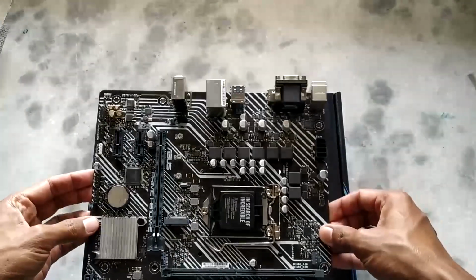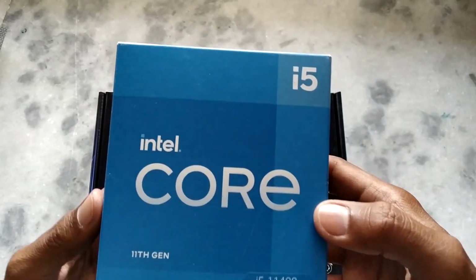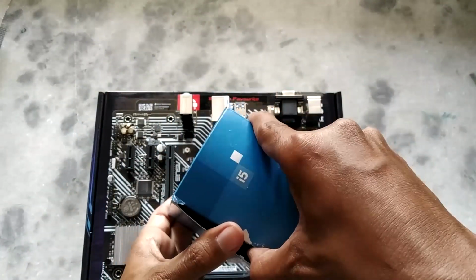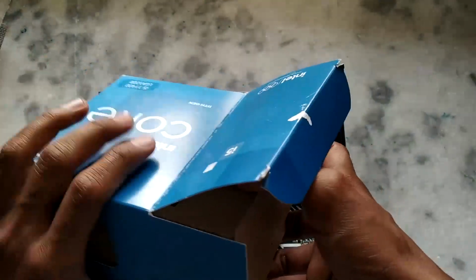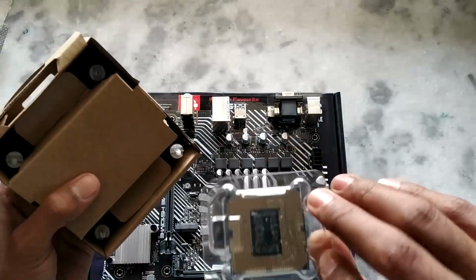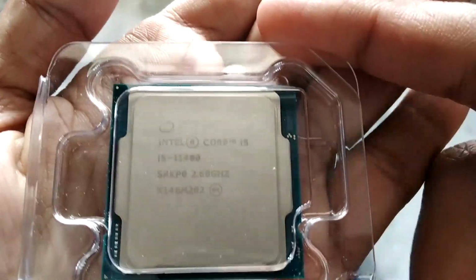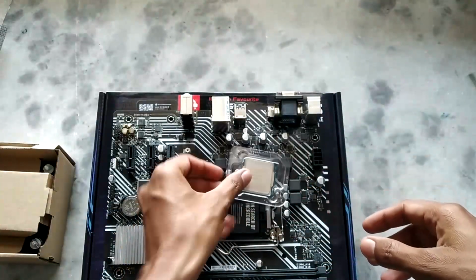Starting with our motherboard, we will put our CPU first. So let me just take our CPU out. So the CPU that we are using is the Intel Core i5 11th generation i5 11400. So let me take the CPU out and let's take a look at what we get in the box as well. So this is the CPU. This is not an F series CPU, meaning this CPU has the onboard graphics. So I will not be needing a separate graphics card. So this is my CPU, as you can see, and let me show you the model number on top of the CPU as well. As you can see, this is the i5 11400 11th generation chip. Let me keep this on here.